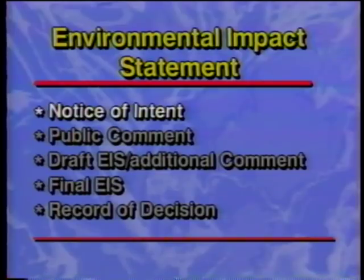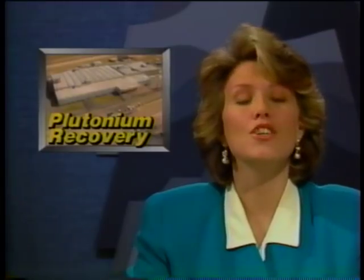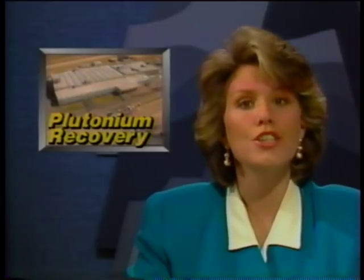Pursuant to the National Environmental Policy Act, the Department of Energy intends to prepare an Environmental Impact Statement, or EIS. The process consists of 5 major steps. First, a notice of intent is published in the Federal Register to announce the EIS and scoping process. The public is then requested to consider and comment on the proposed scope and content. Next, a draft EIS is issued, and public comments are again solicited. After those comments are assessed, the final environmental impact statement is published. The DOE then issues its record of decision on the project. Information about each public involvement opportunity will be announced by the DOE. Employees are encouraged to learn about the PRMP and express their views as private citizens.